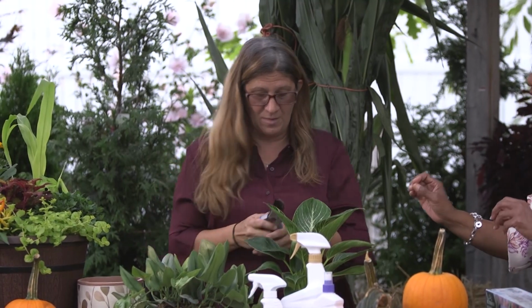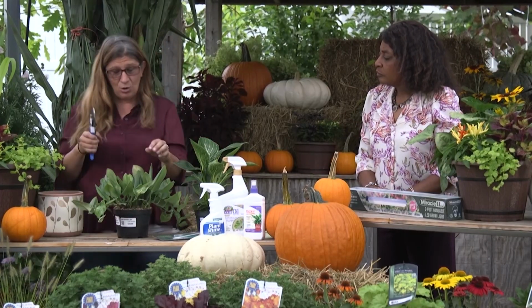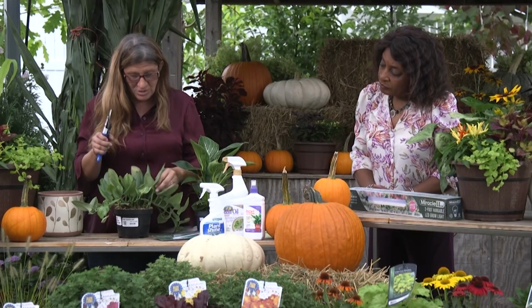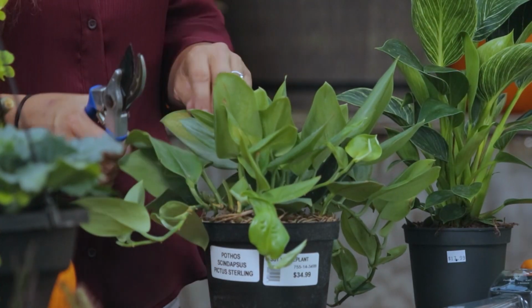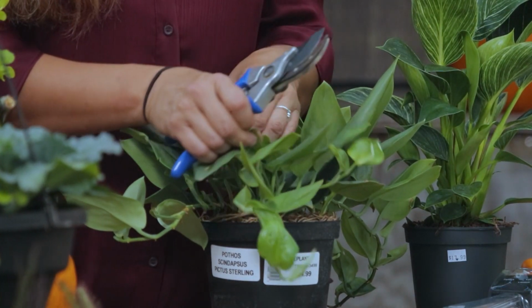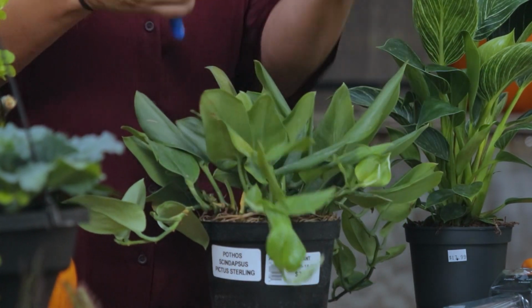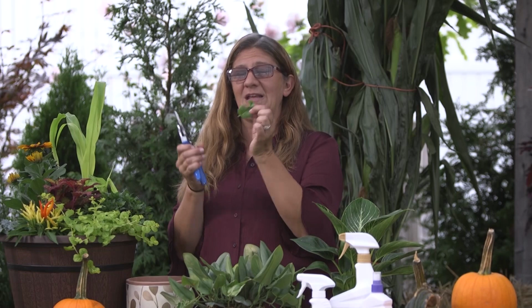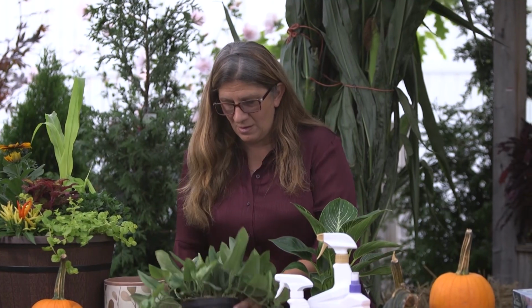Where do you cut exactly? What's the best spot? Depending on the plant, you always want to try and cut by a node, which is where new growth is coming out, or with something like this too, sometimes just right at the base where it hits the soil. It's all going to depend on the type of plant that you have. So I'm just going to go through and find any leaves that might be a little bit damaged, and just give a little snip to take those off. I don't want to leave leaves on that I don't really want the plant focusing on when it's in the house.